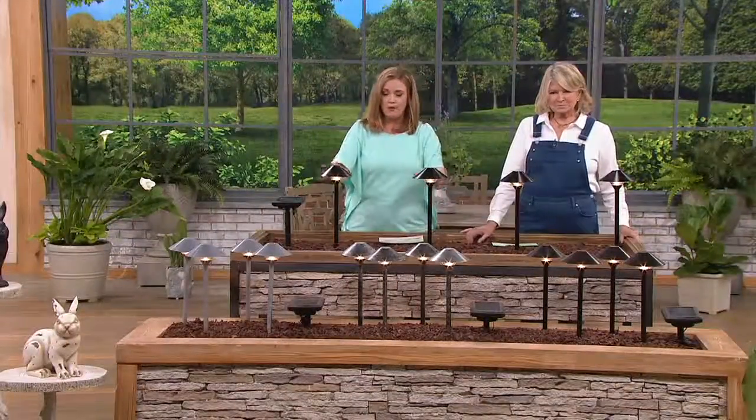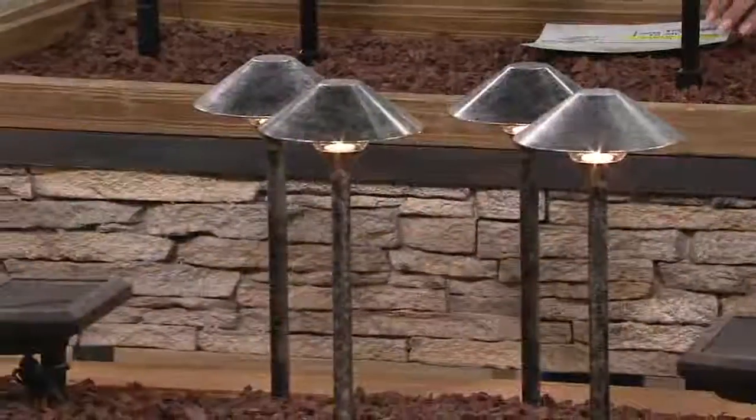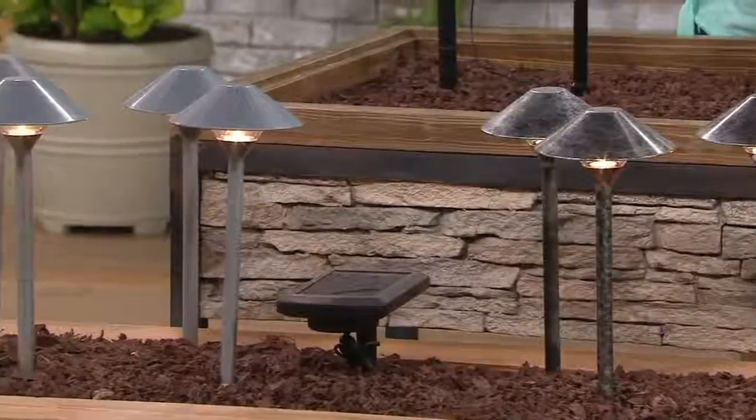But this is the bronze in front of us. In the middle is that galvanized. I love that one. Yeah. I love that feel that is everywhere outdoors. And the silver. And the silver at the very end.